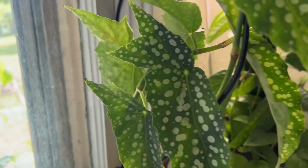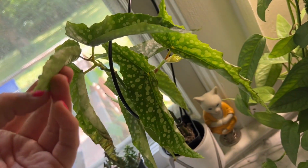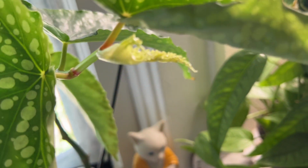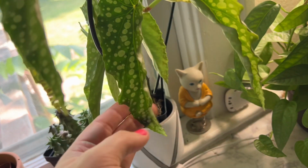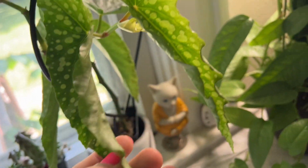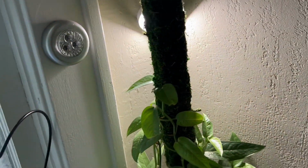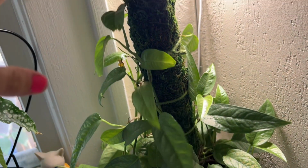I have this little begonia here that's sort of on a heart insert. Loving life. She lets me know when she would like to water, and keeps putting out brand new leaves. The quality of the leaves is just immaculate, very silver. And back here I have another of these plant ring lights, and this is my Cebu Blue Pothos growing up the moss pole.